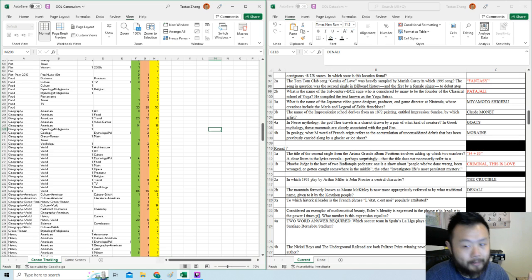Gates of the Arctic Park in Alaska to me is a pure geography question. I'm not saying people haven't been there. I'm sure plenty of people who are into travel and are from Alaska may know it from personal experience, but that number should be relatively few. So I would classify that as geography American.